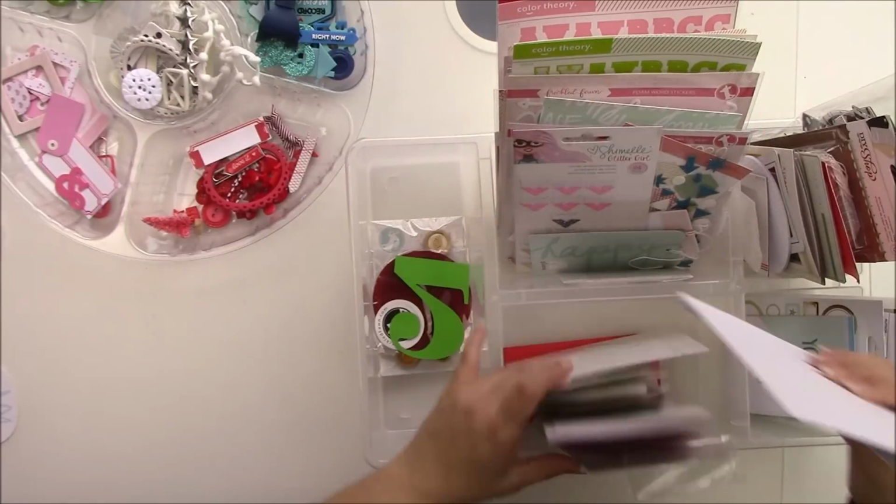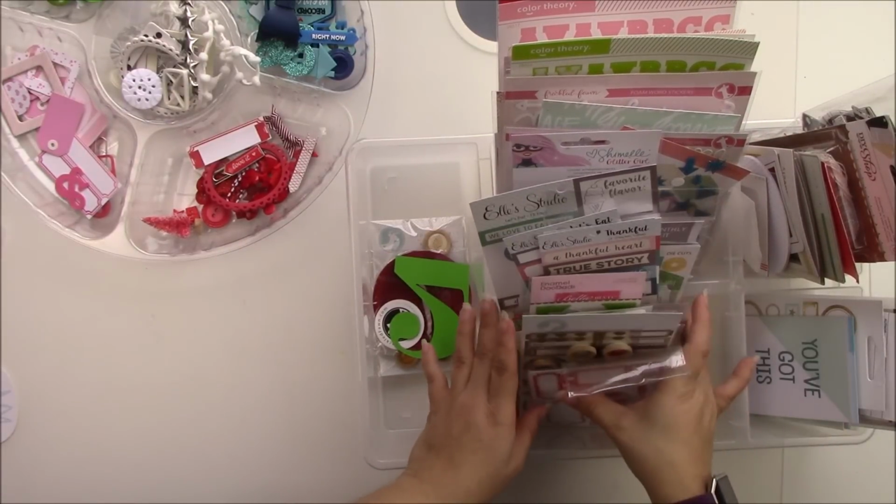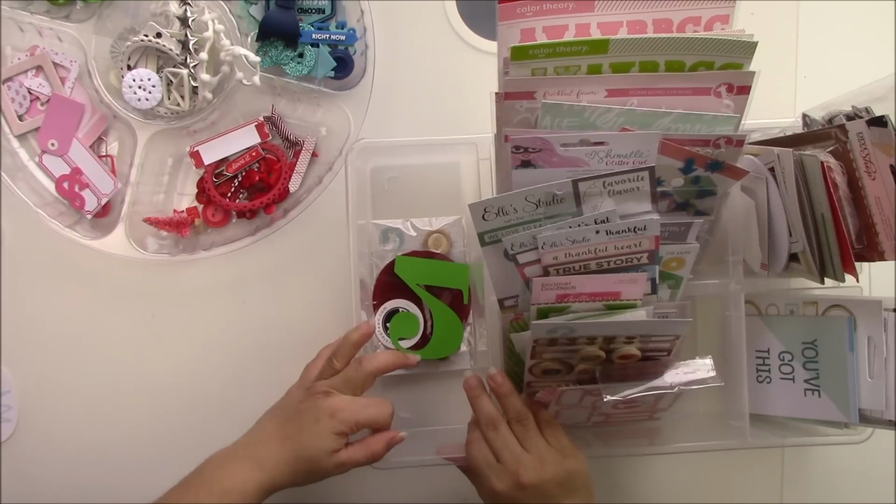So now I'm going to say goodbye, hopefully. So let's see what happens with my December daily.